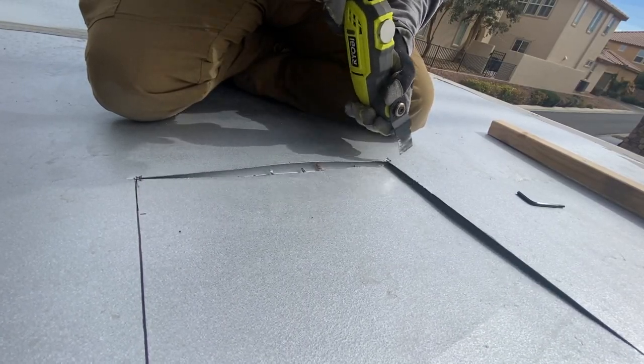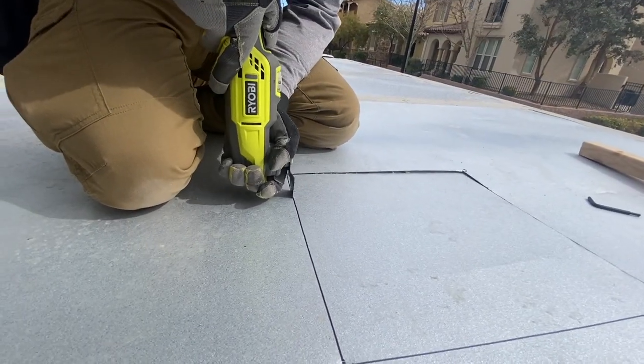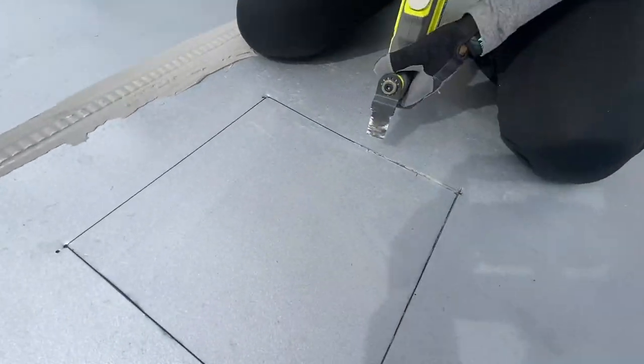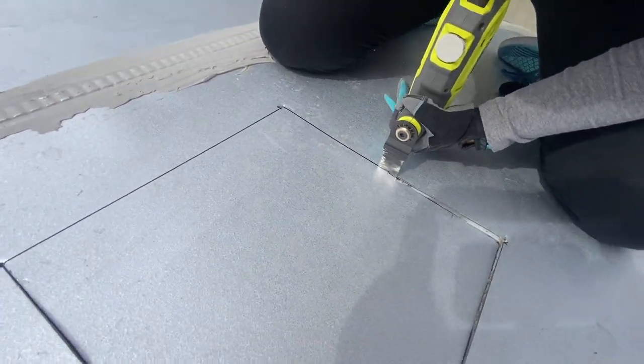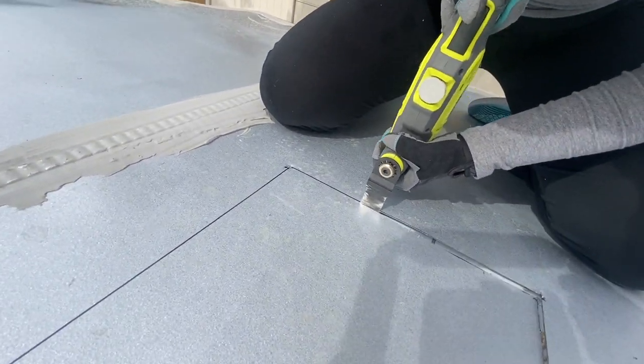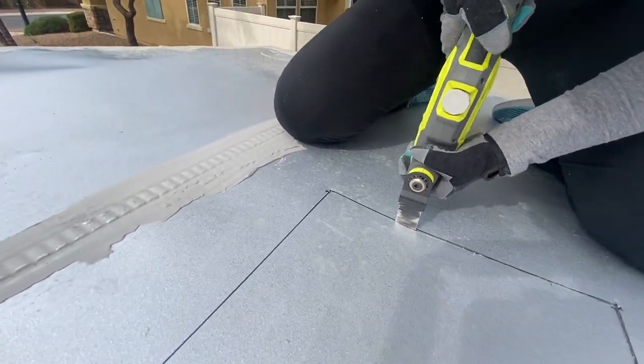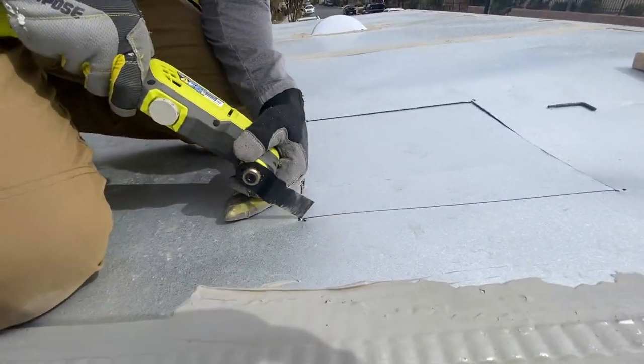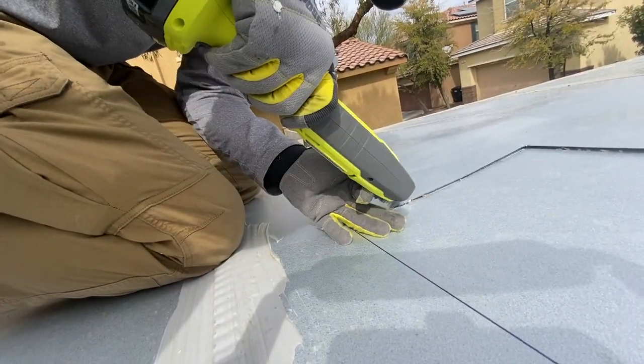So we know the way we're using the oscillating tool in some shots might look weird. Yes, we do know the proper way to cut with the oscillating tool, but when we were cutting the aluminum, the teeth of the blade kept catching on the aluminum, causing the tool to jump off track a little. We found that using the blade the way we did was not only easier, but it helped keep the tool on track and the cut straight.